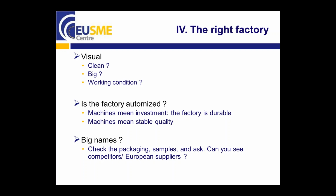But then, if you are visiting a factory and you can't really make your decision, you can't really tell if you want to work with them, what you really have to focus on is, well, first the visual, which is easy. Is it clean? Is it big? Is it a big factory? Because a big factory means that the quality is going to be stable.